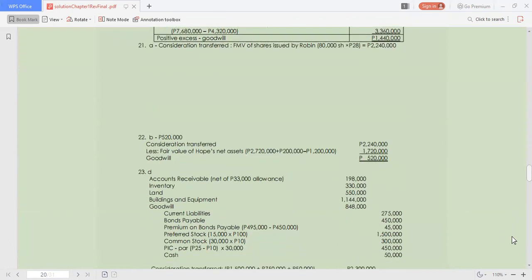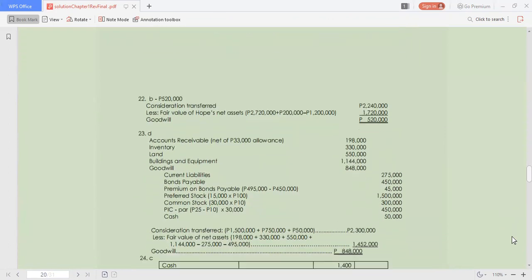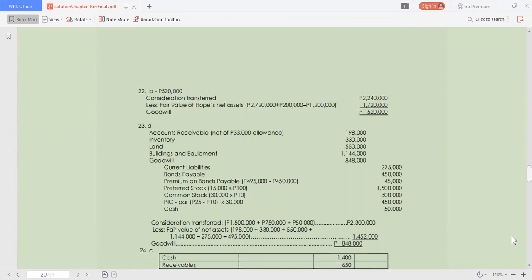And in number 22, the question is, calculate any goodwill from the business combination. So we have the consideration transferred of 2,240,000. Then we have the fair value of Hope's net assets of 2,720,000. And we add 200,000 and we deduct 1.2 million.